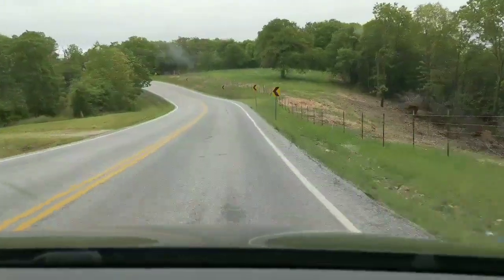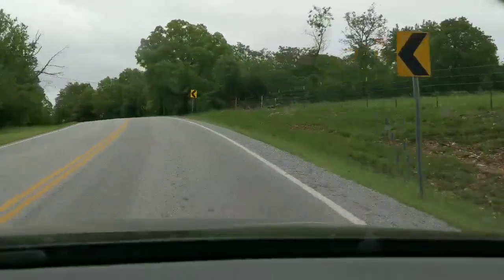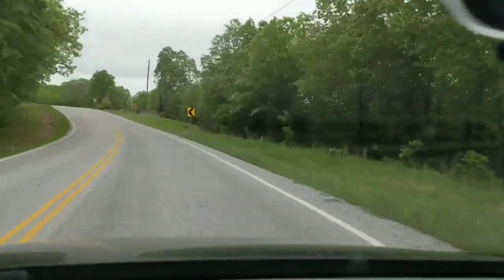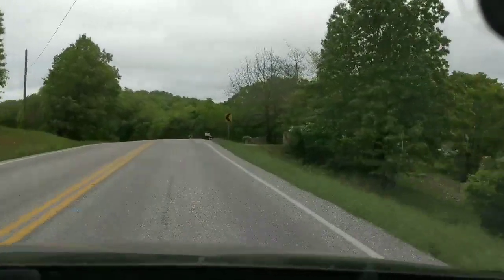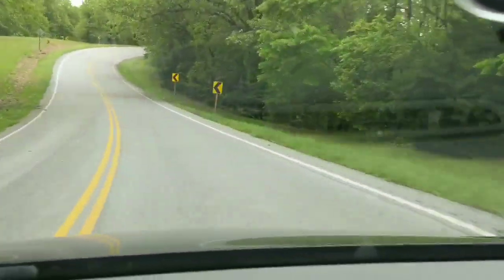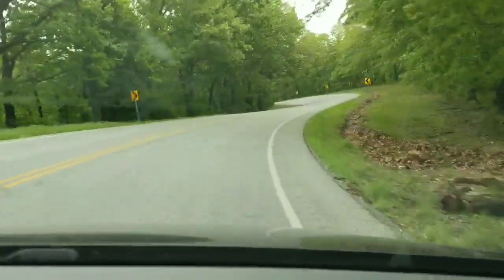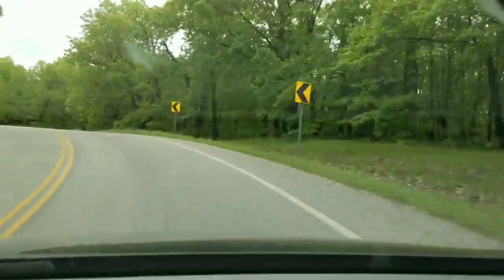So here comes some windy roads that will really get to test the suspension. And this is one of the real windy parts coming up. You guys will probably remember this road on my Mustang GT review that I did. Oh yeah, here we go, hard turn at speed. Oh wow, it handles it really good.